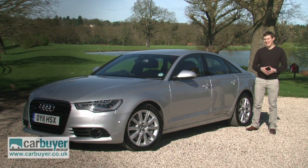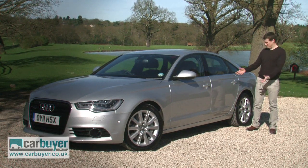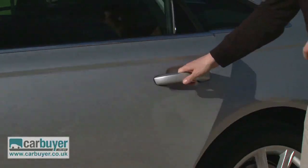If you're looking for a new executive car that's got bags of style, loads of space and unbeatable running costs, then let me introduce you to your next purchase, the Audi A6.